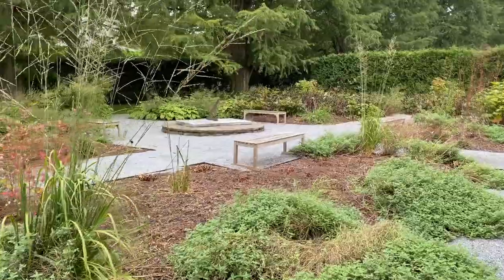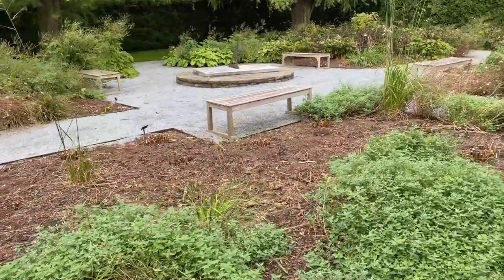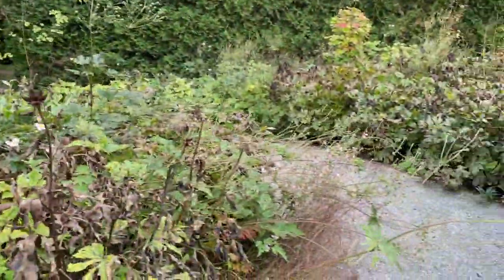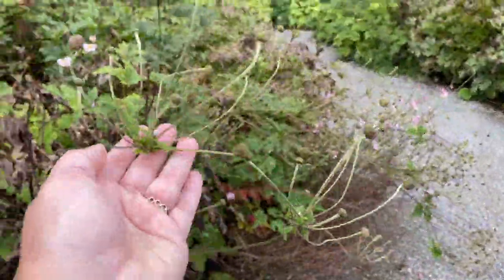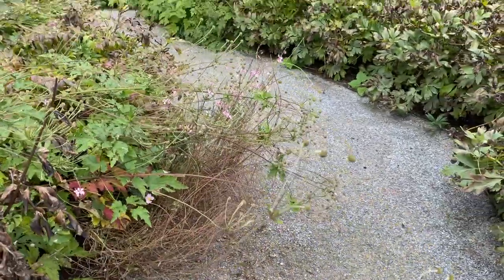This is one garden that is clearly under renovation, or at least fall cleanup is starting to happen. The anemone flowers are finished. And they leave these firework-like plant stems hanging over everywhere.